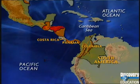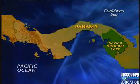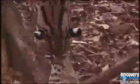Dense rainforests thrive in Panama's tropical climate. This region in the southeast of Panama is known as the Darien. It is the largest rainforest in Central America. Visit this humid region of thick vegetation and you enter the domain of boa constrictors, two-toed sloths, and ocelots. Thousands of other species of plants and animals inhabit the rainforest.